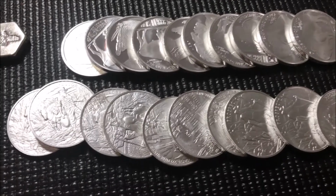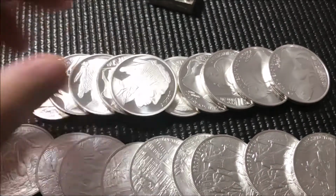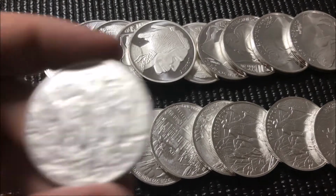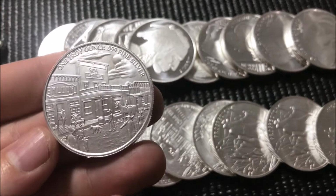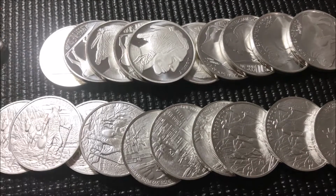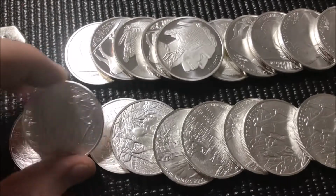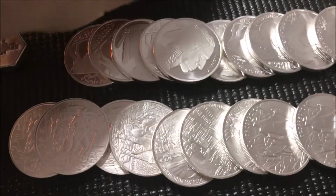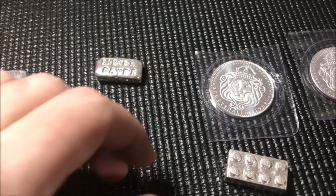Down here we have 10 ounces from JM Bullion, these buffaloes, and 10 ounces from Provident. I never took advantage of the spot deals on either of those online retailers, so I went ahead and did so. I picked up 20 ounces here at $14.50 an ounce. It's nice getting 20 ounces of silver for 290 bucks. So I was happy to add some low premium silver to the stack. Of course, I like to buy a lot of collectible stuff, and it's always nice to add some of that low premium to keep my cost per ounce down.